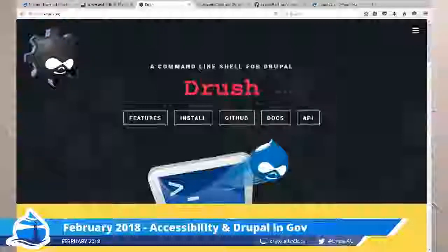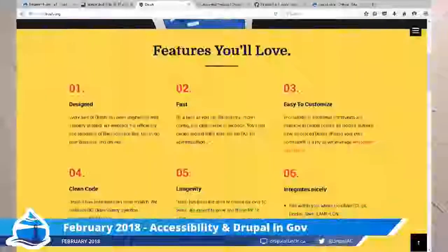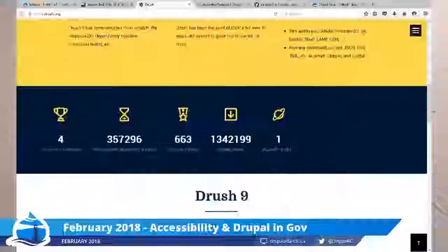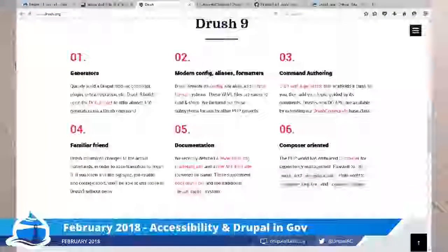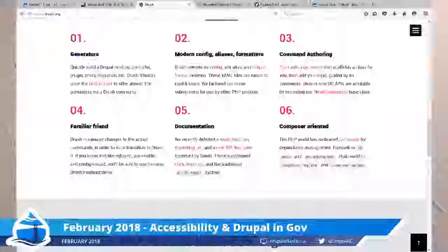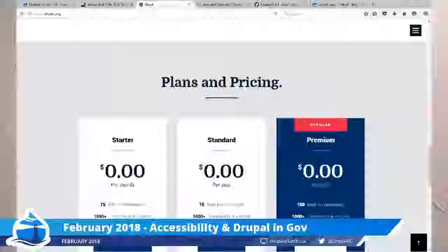The Drush config, site alias, and output format systems were rewritten. The YAML files are now much easier to read and share, and you are able to use these subsystems in other PHP projects if you'd like. The command authoring process has been modernized as well. You can now start with a generator and follow the comments to add your own logic. The generator can also port command files from previous versions.